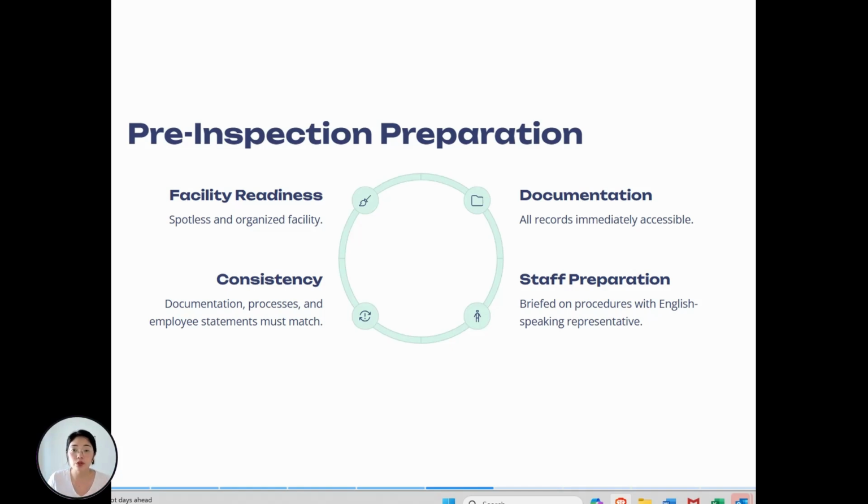Here's what you need to do to prepare for your FDA inspections. Number one, your facility needs to be spotless and organized. Number two, all your documentation must be immediately accessible, and your staff need to be briefed on inspection procedures.